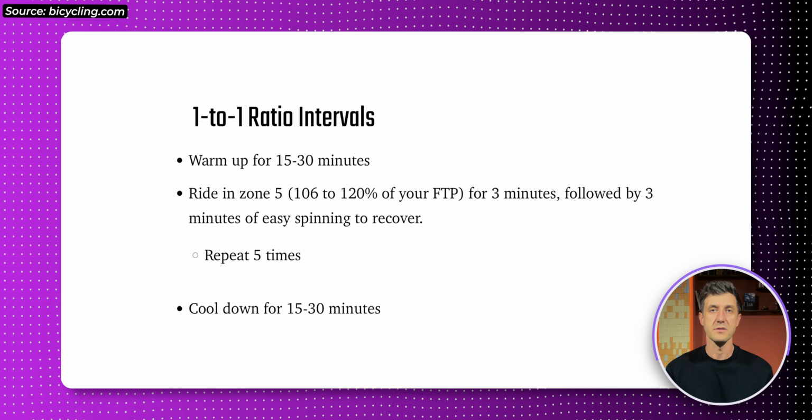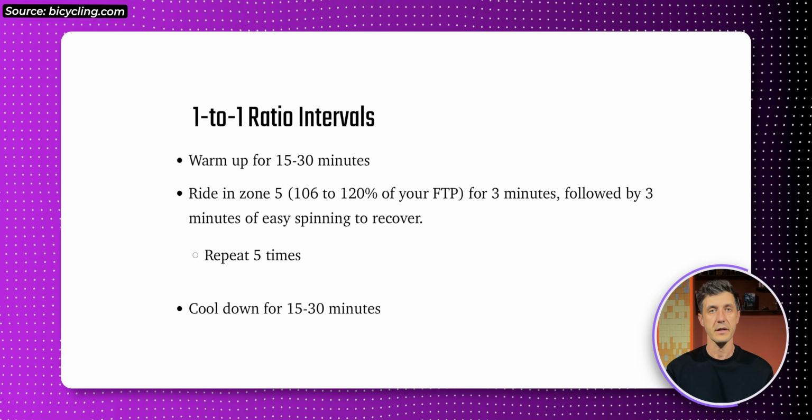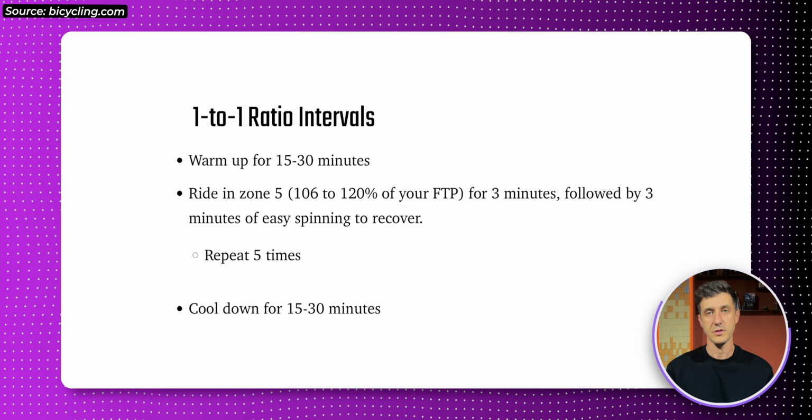Next workout, 1-to-1 ratio intervals, which includes equal parts of work and recovery, is an excellent starting point for beginners in cycling or those new to interval training. It's normal to feel it hard when you first try it. If you struggle to maintain your heart rate or power throughout the workout, it may indicate that you are too fatigued or stressed to handle the workout.